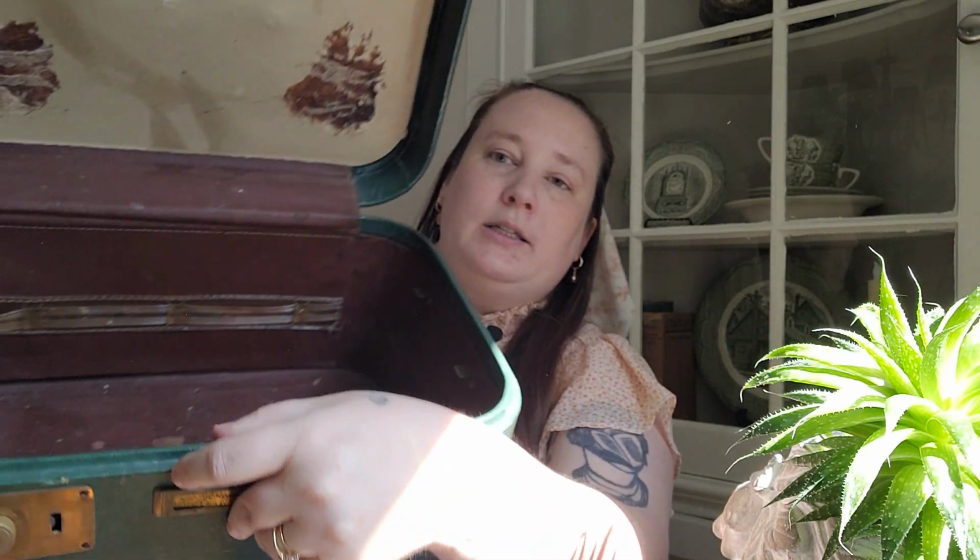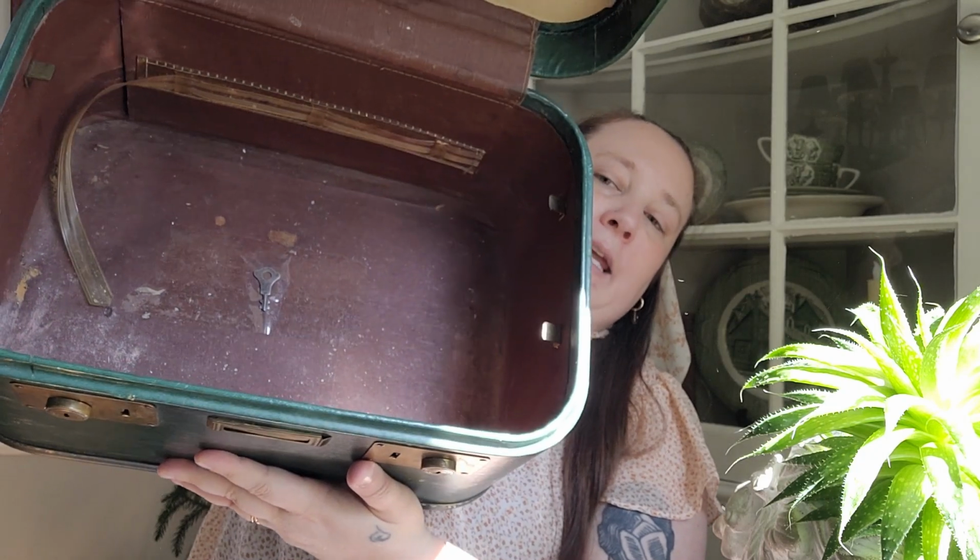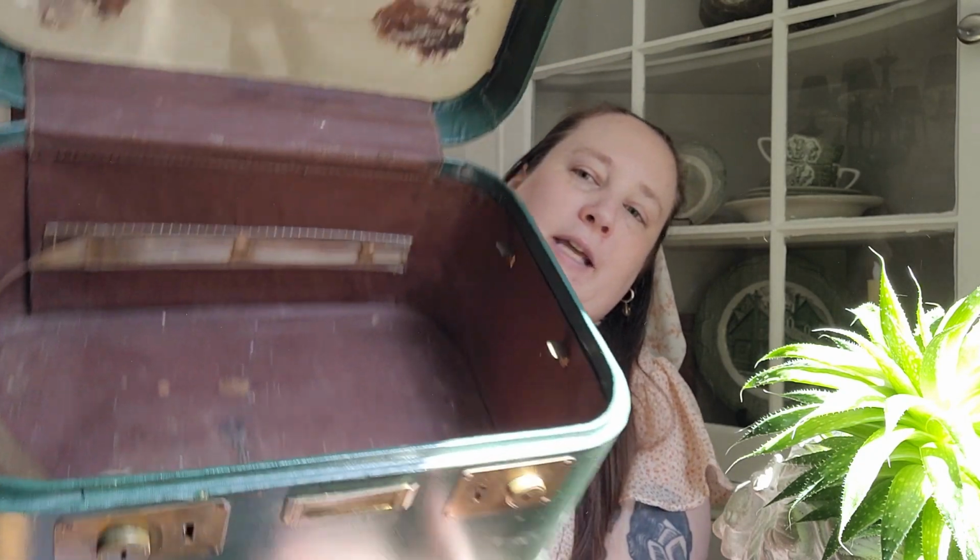But this is what it looks like inside. It's a little worse for wear, but it does have the key in there for the outside. So love this. It actually says the owner's name, H. Tatman, 4015 Anthony Court, Columbus, Ohio, with their phone number. So I thought that was really cool as well.